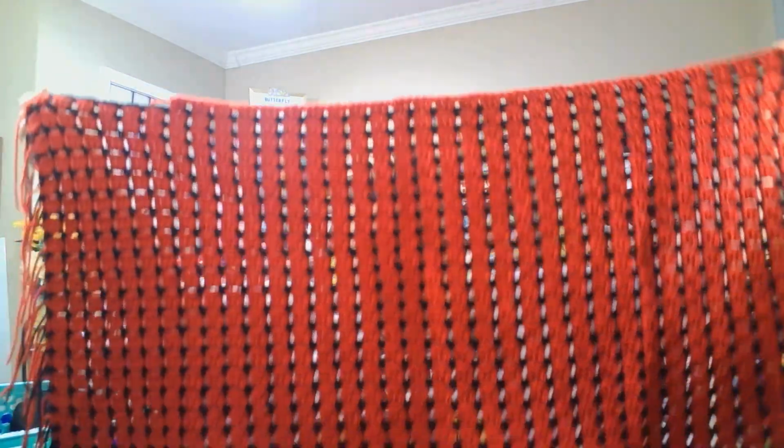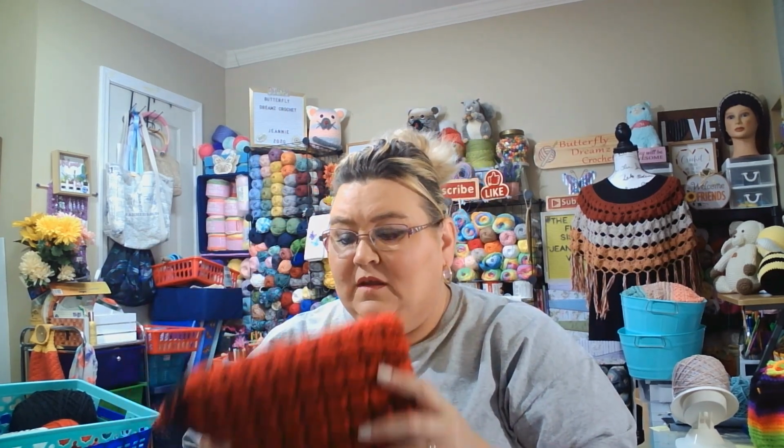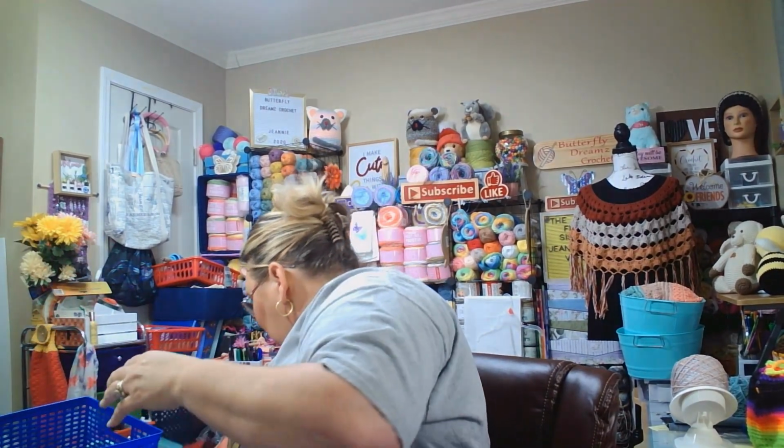So this is what I've gotten done so far. I got about 22. If I would have had enough to finish this row, I would have got 22 rows with one skein. So I want to do it at about 72 inches. So I would have needed roughly 4 skeins to do the size that I want to do. So I'm gonna turn this into a lap blanket for her.